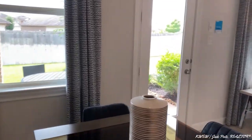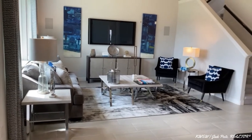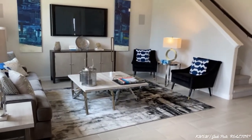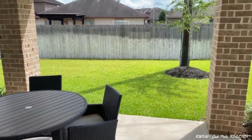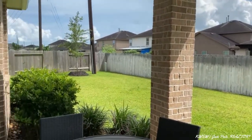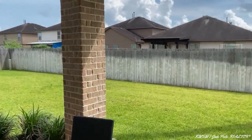Very open concept. So you have an informal dining or your breakfast area right off of the kitchen. And it opens into your family room. I just love this window. These windows are just so amazing. So we're going to head outside here, you guys, and I'm going to show you the patio. So each of these builds come with a covered patio.